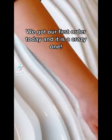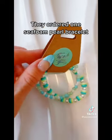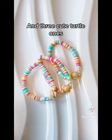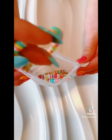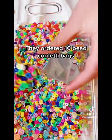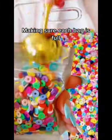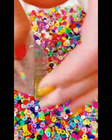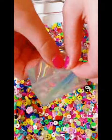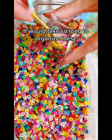We got our first order today, and it is a crazy one. They ordered one seafoam pearl bracelet, and three cute turtle ones. Here's the crazy part. They ordered 10 bead confetti bags, making sure each bag is full. She's going to have fun making bracelets. It would take so long to organize these.